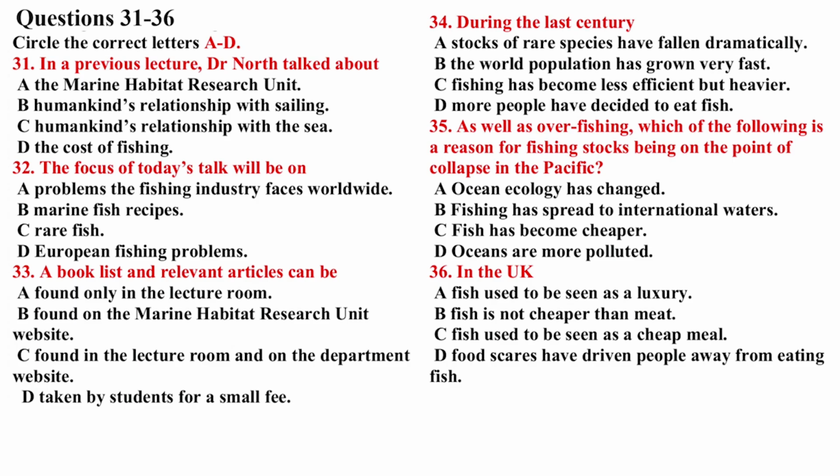Since the 1970s, stocks of the most heavily fished species have fallen, on average, by 90%. And why has this happened? Well, there's a chain of events which begins with the demographic changes that have taken place in the world over the last century. During this time, the world population has grown at a phenomenal rate, with efficient and heavy fishing, which is technology-driven, meeting the increasing demands for food.